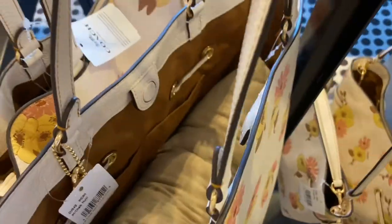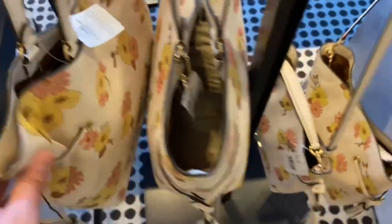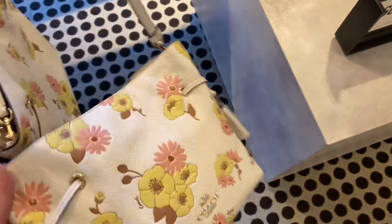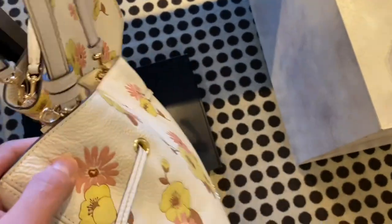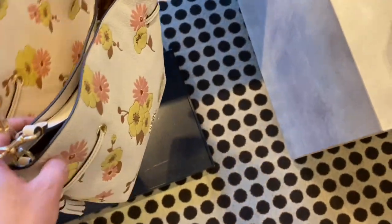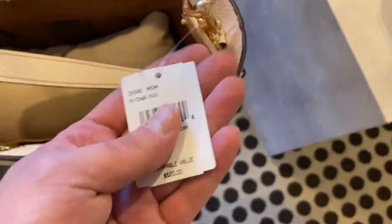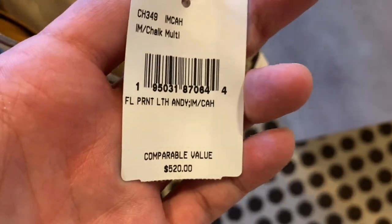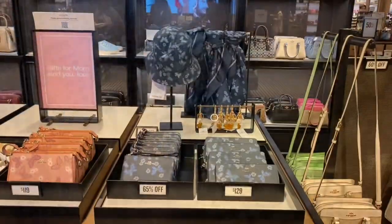But here we got, which one is this again? The Andy tote. Yes, the Andy tote. And then the Andy crossbody, or mini tote, whatever they're calling it. I do like the Andy. This one's got the floral cluster print, got the pebbled leather. Not bad. It's cute. $520 comparable value. Hefty asking price. But it's cute.